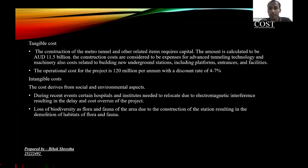And for the intangible cost, it's mostly derived from the social and environmental aspects, due to which there is the loss in privacy, like in flora and fauna, due to the construction of the project. And also in a recent event, we can see certain hospitals and institutes had to relocate due to electromagnetic interference, which resulted in delay and cost overrun of the project moving forward.